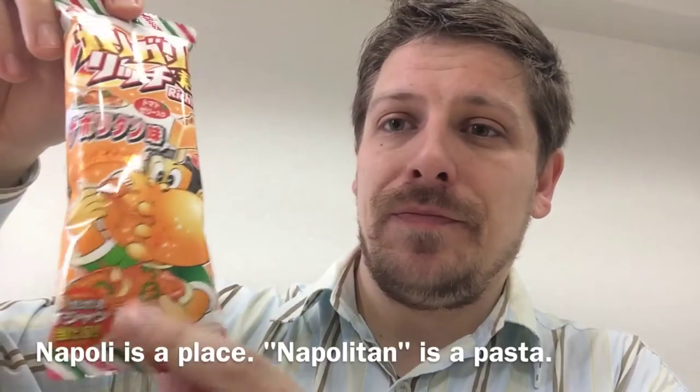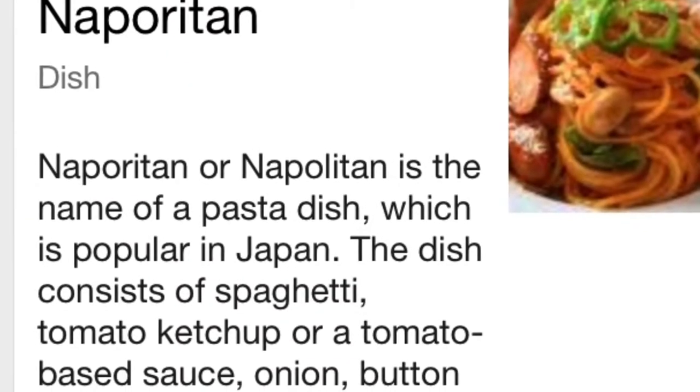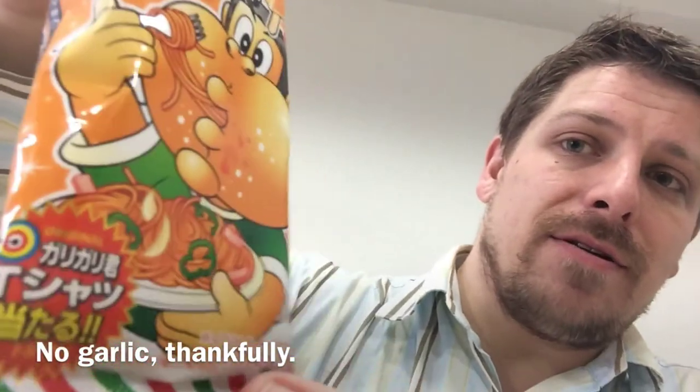I may have misspoken. This is ratto ice, which means it's more like a creamsicle. I'm not really sure. It's got a little bit of milk in it, so it's like a milky popsicle. And Napoli is a kind of pasta. I'll show you now. Basically, it's spaghetti with Tabasco sauce and ketchup. And looks like ham and green pepper and garlic and onions, maybe? I don't know. Whatever that thing said is what it is.